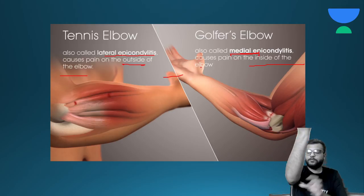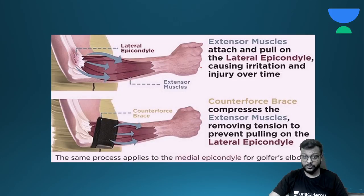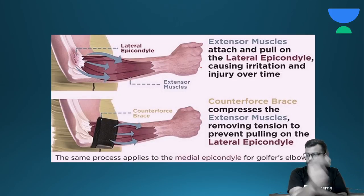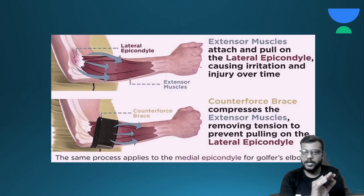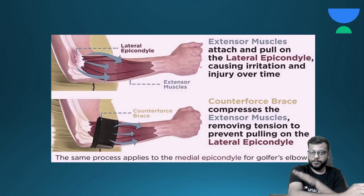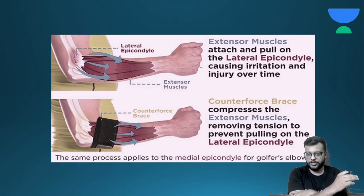This is inside of the elbow, this is outside of the elbow. Okay, so laterally, the extensor muscles, due to repeated movement, like this in tennis, there is repetitive trauma here at the insertion of the extensor tendon, mainly extensor carpi radialis brevis, so there will be tendinitis, right? So due to this tendinitis, there will be pain on the outer side of the elbow causing irritation, okay?